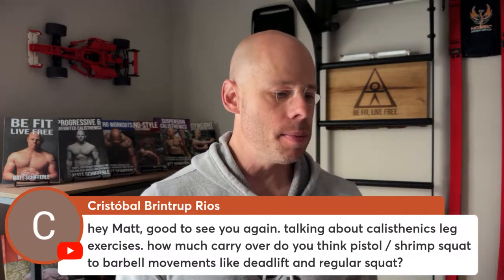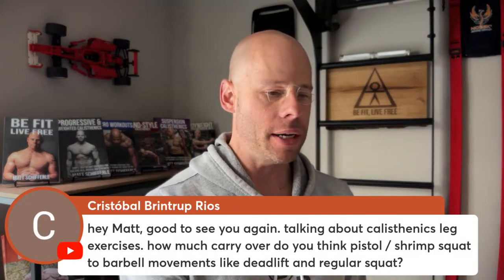Talking about calisthenics leg exercises. How much carryover do you think pistol slash swim squats to barbell movements like deadlift and regular squat? Answer there is a ton, a lot. And the reason for it is because the movement pattern is so similar. Whenever we're talking about functional carryover, we want to be looking at how similar the specific demands of one exercise to the other are.